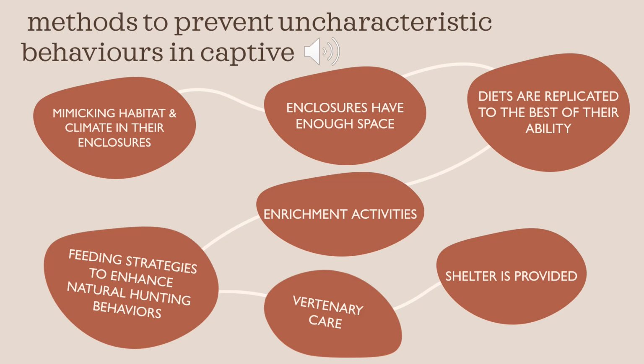With animals kept in captivity, it is important to keep them both mentally and physically positive. This can be achieved in a variety of ways while still meeting the animal's requirements. For example, mimicking habitats in their climates and their enclosures, from heat lamps to ponds, trees and bushes and humidifiers. That their enclosures have enough space for multiple animals and space for them to roam and explore.